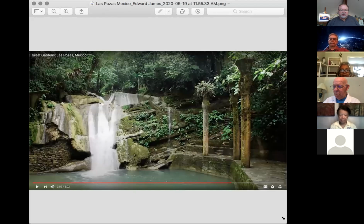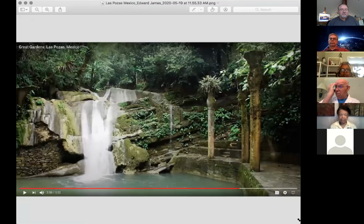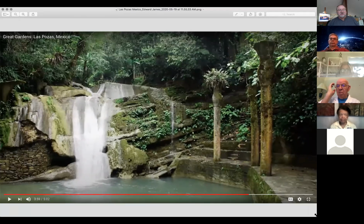So yeah, this was one of my favorite shots. That is gorgeous. The waterfall that you saw is up here at the top, and then it goes down into this pool down there. And again, you kind of see how the architecture, at this point, just melds into the jungle itself and the tropical environment that's there.